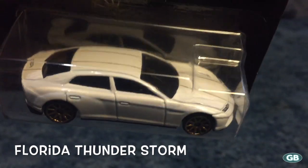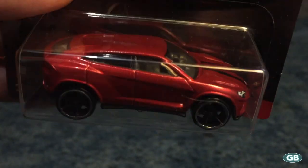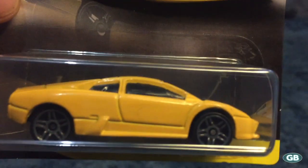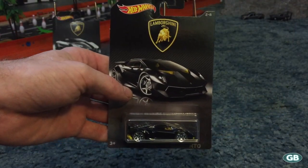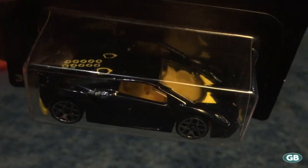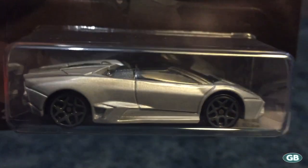Lamborghini Estoque. Lamborghini Urus. Lamborghini Murcielago. Lamborghini Sesto Elemento. Last but not least, the Lamborghini Reventon Roadster.